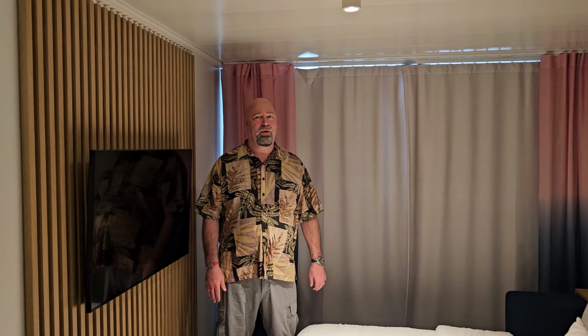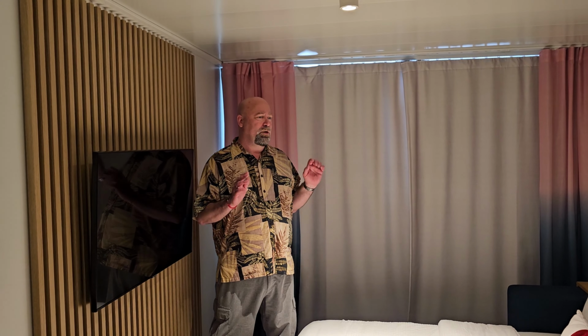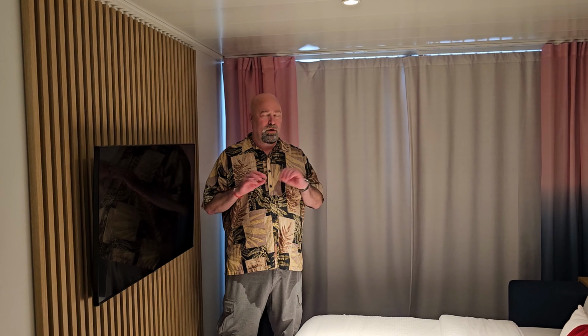Okay, well there you have it. Not a very big cabin, so it's a pretty short tour, but you get a good feel for what the cabin looks like. We'll do a ship video as well, so look for that as well. I'll put a link to that in the comments as well.